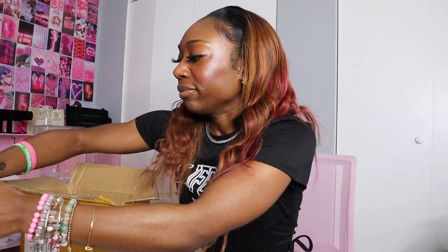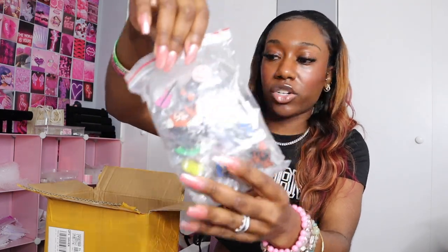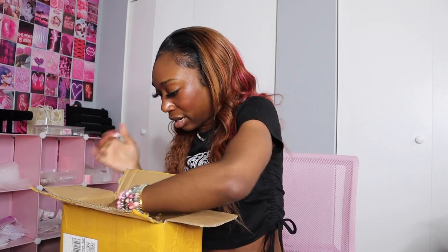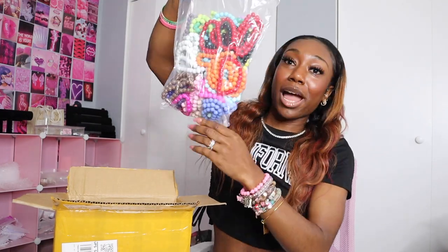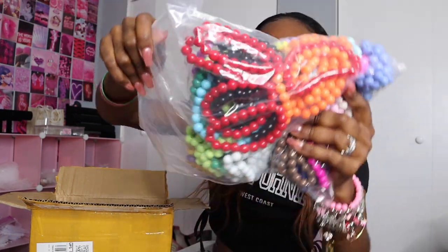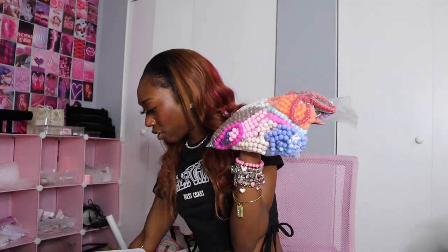It's crazy. Alrighty. And next, we just have some more charms. And then we have the bracelets. These are already made. Okay. Y'all, this is the biggest. Look how big this bag is. This is the biggest bag of beads in history, okay? I think I ordered 100.